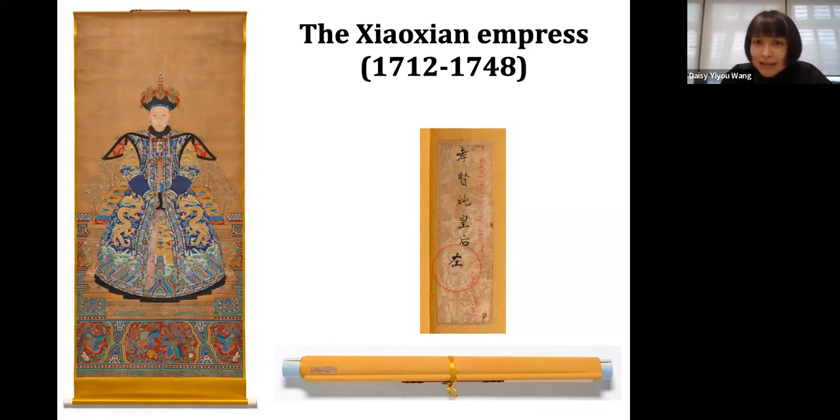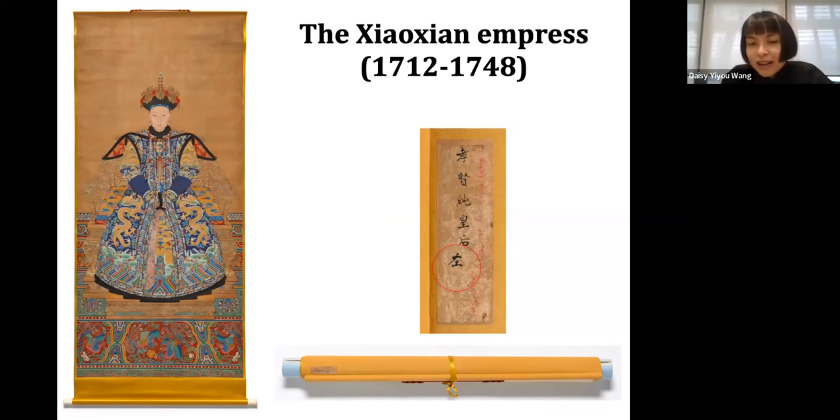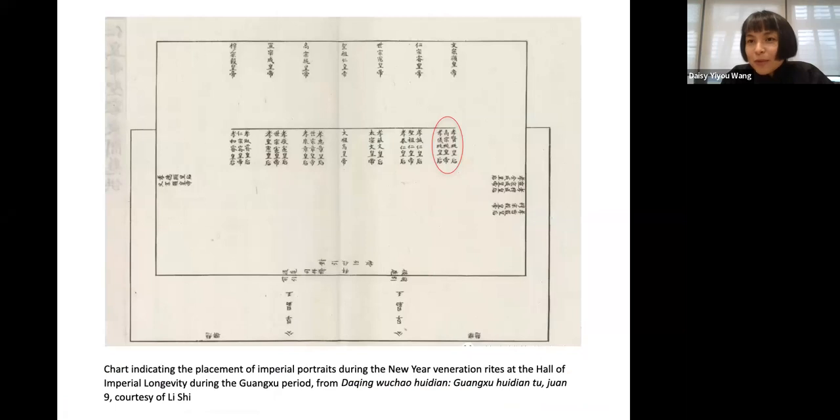It says Empress Xiaoxian. That's not surprising, that's her name. However, we also are looking at the character 左, left, or proper left. That started all the investigation, like a detective. Next slide, please. I was trying to figure out why left, what does that mean?